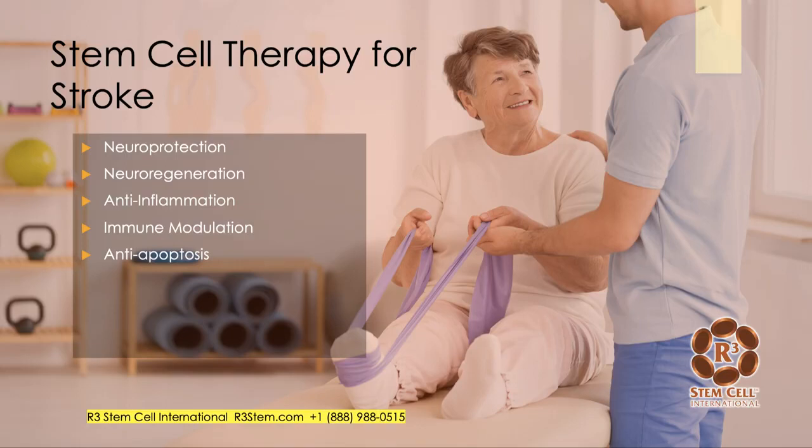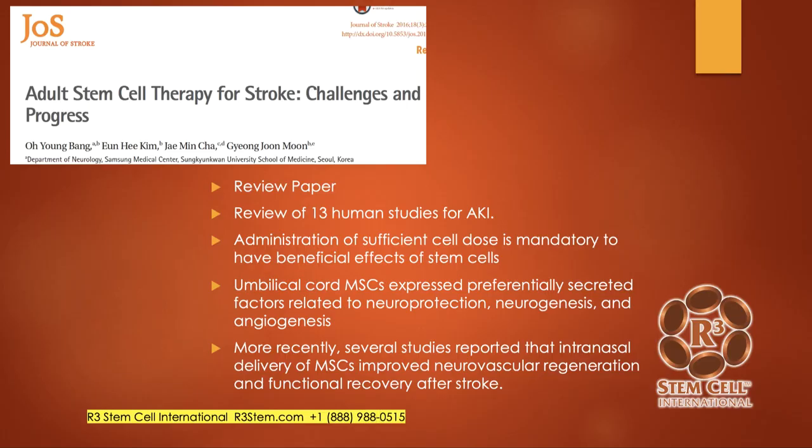There's a huge inflammation response after a stroke, so stem cells can help reduce that. Immune modulation can help reduce some of the damaging cytokines and interleukins that your body produces, which you want to help, but can actually be damaging. So stem cells can help with that immune modulation. Anti-apoptosis is reduction of cell death. And I should mention angiogenesis, which is new blood vessel formation, which can help with repair.